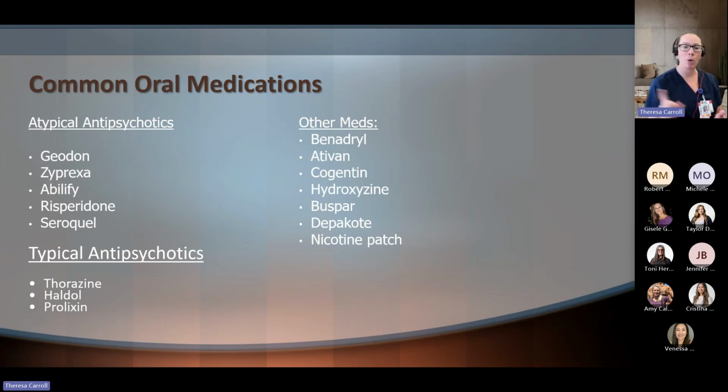Sometimes Depakote, both as a seizure prevention measure, although that can be given IV as well. But we typically see it either for seizure or for mood stability. So if we have somebody who's maybe withdrawing and their mood's very, very labile, you could see something like that.